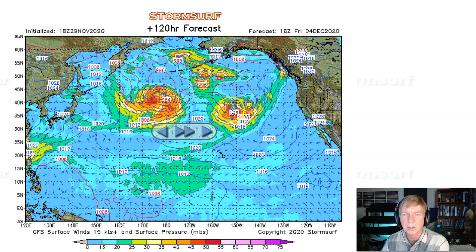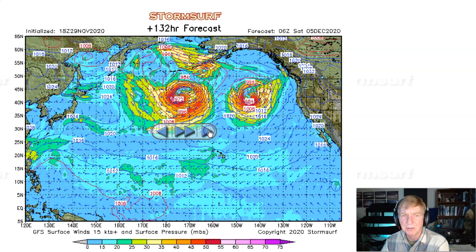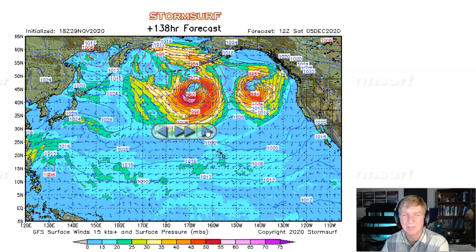So we get in Friday morning, almost 50-knot winds in the gale off the U.S. West Coast, 45-knot winds on the dateline gale, building on Saturday, both with 55-knot winds aimed off to the east. You think there's going to be some swell from that if the model verifies?